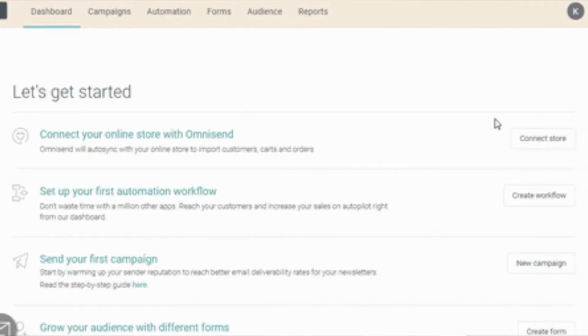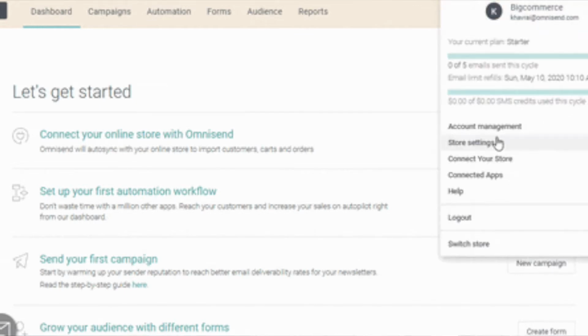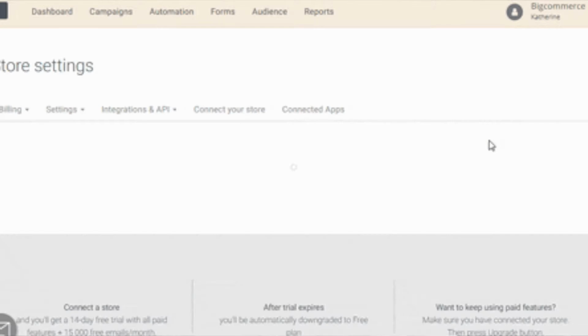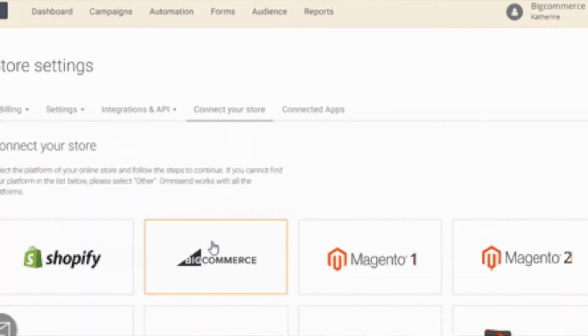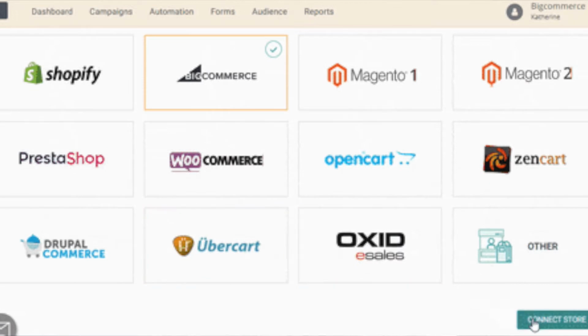So if you were not aware, you actually need an e-commerce store built in order to actually use Omnisend. The reason for this is because Omnisend requires you to connect your store after you have signed up to use the Omnisend platform. Now, here's the deal.